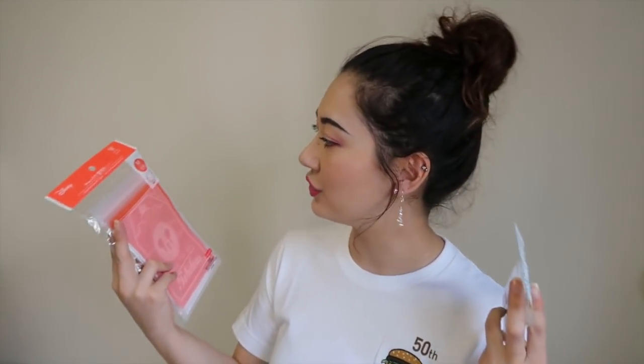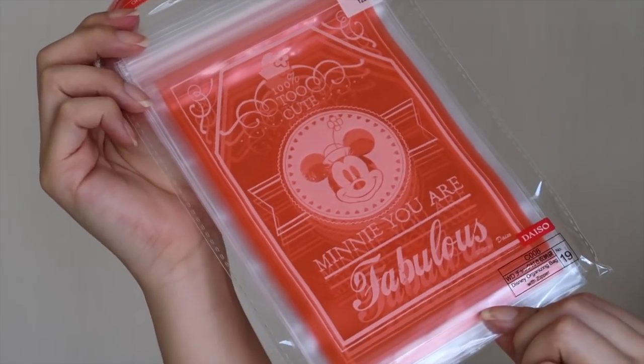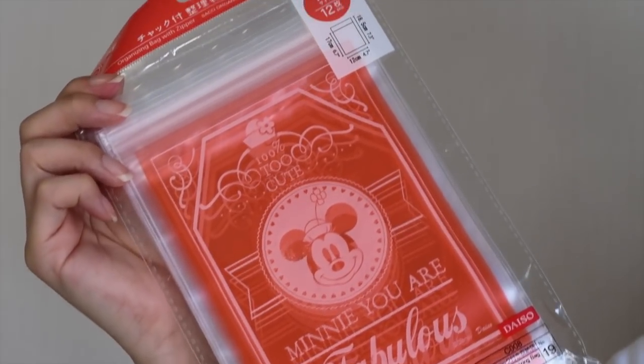You can use Ziploc bags for absolutely everything. I use it to store everything. I was going to start a list, but it's just like absolutely everything. I usually keep these two different sizes. They call this a medium size. I would say it's half an A4. Is that a B5 size?